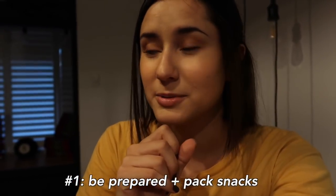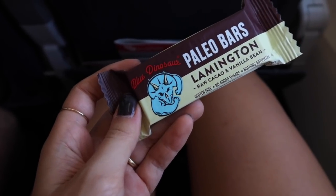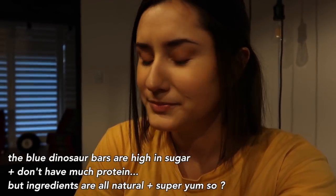But the first thing that I would mention is definitely always bring snacks with you, especially on the plane. We brought some blue dinosaur bars, which are our go-to snack. I'd also like to buy some of the bulletproof bars. They're just a little bit tricky to get your hands on here in Australia, but I know that you can buy them online, but they're even more ideal in my opinion than the blue dinosaur bars, which can be a little bit high in sugar. So make sure that you bring snacks with you, bring them on the plane.